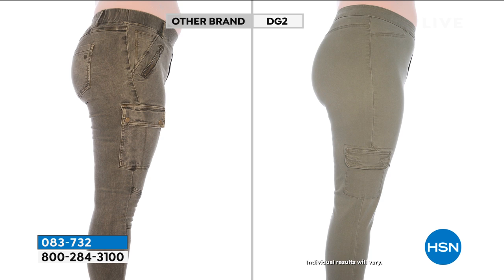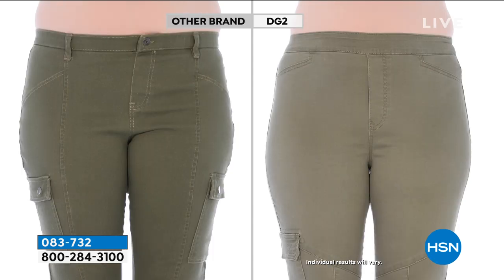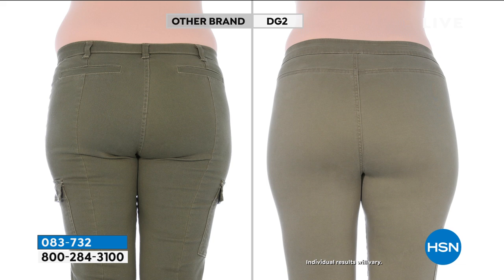So here you have that very sleek, very flattering, very sophisticated interpretation of this idea of that utility, of that cargo, of that safari kind of look. Wow, all kinds of wrongs on the other brand, and I say that with deep respect, but the DG2 just nails it. Smooth front, a slash there at the top to give you a seamed look of a pocket. In the back, this is a perfect example of the DG2 fit. This is designed for a real woman.